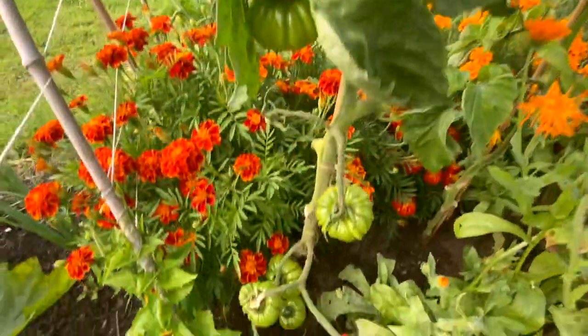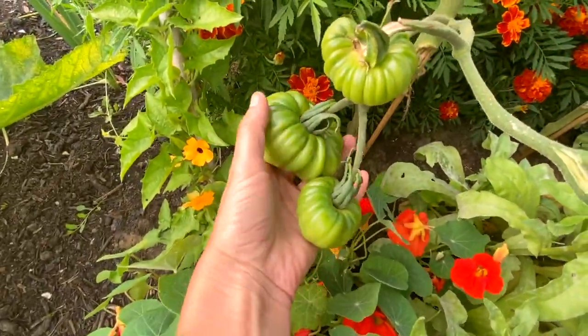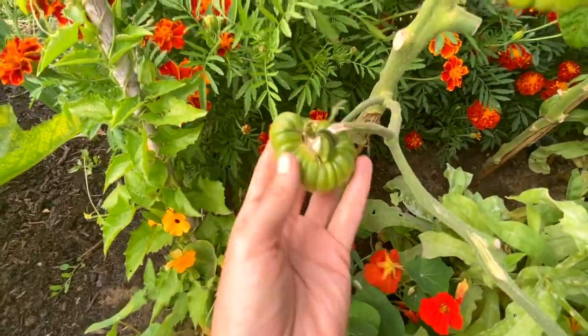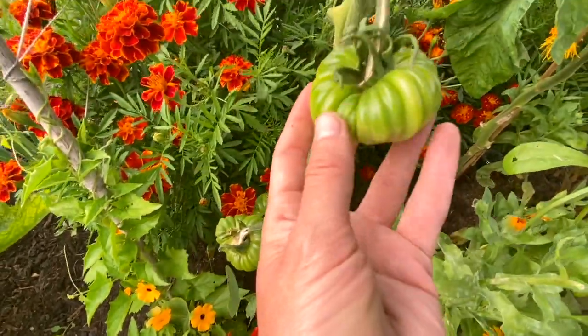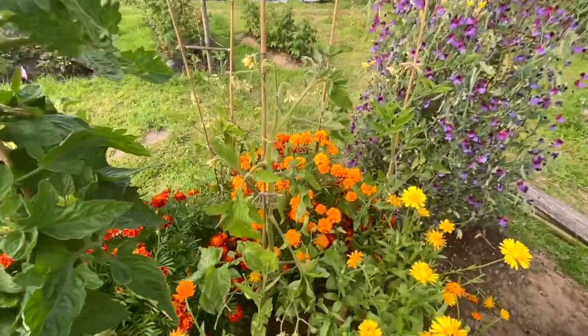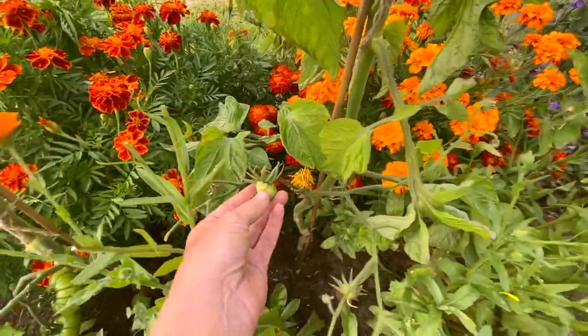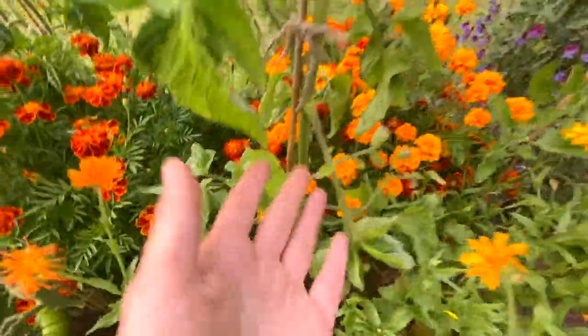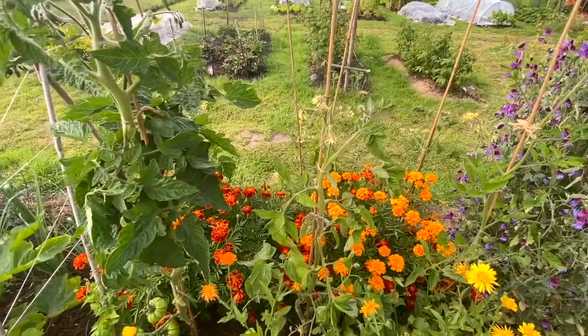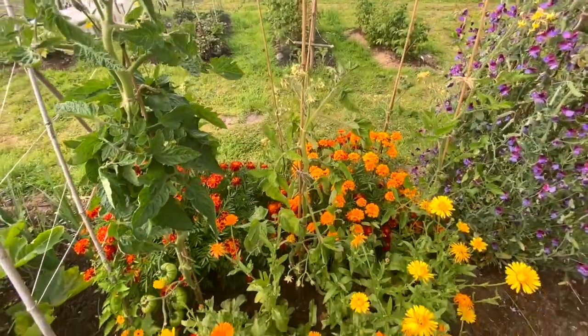This is a beefsteak, and they're supposed to be smooth, the fruit. They're not supposed to be like this. And this yellow brandy vine is the same as I have inside, and this is the only fruit that's formed so far, so probably not gonna get any from these. So I have a theory about it. So they were out during the frost we had in May.